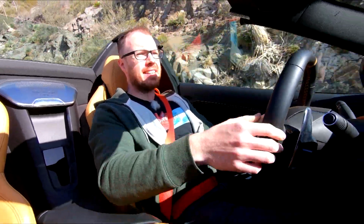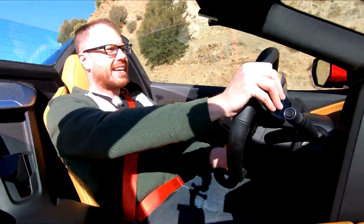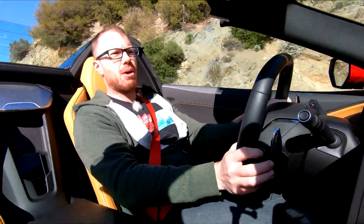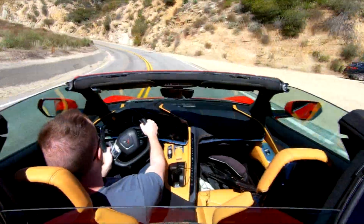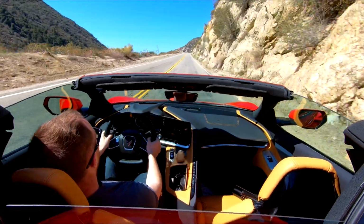I had a couple friends, I gave them ride-alongs with this car, and they both said the same thing. It sounds really gnarly at idle, but it's actually kind of mellow up top. I wish, especially with the convertible top down, that there were just a few more decibels to drive some redline.